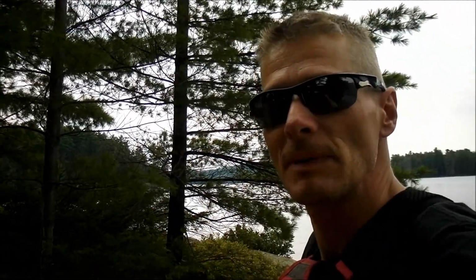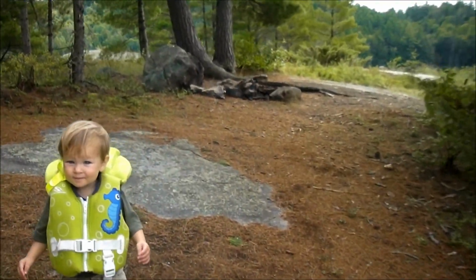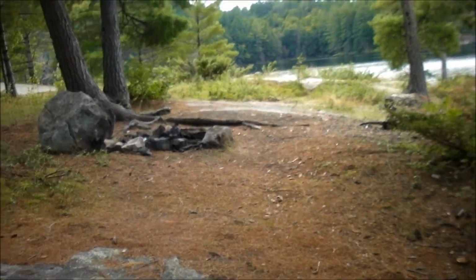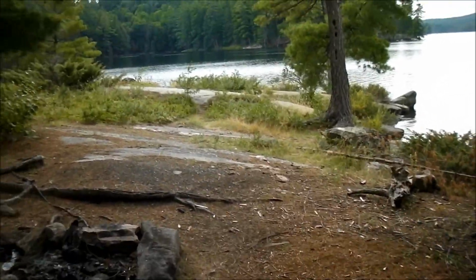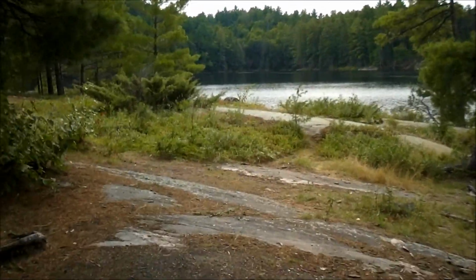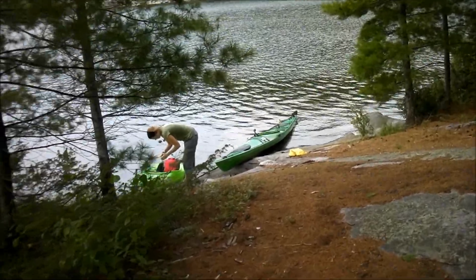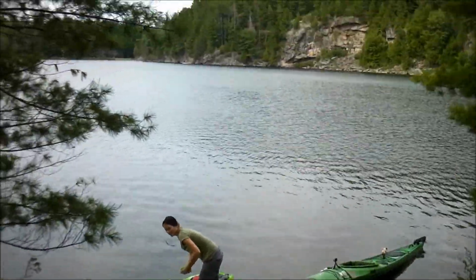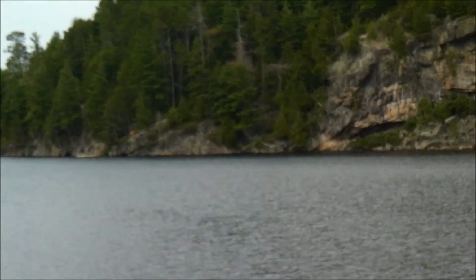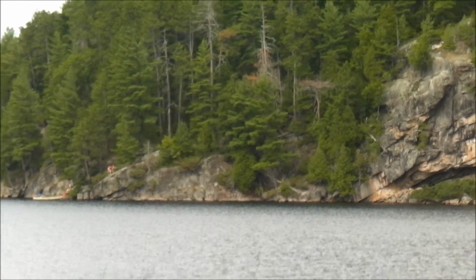Alright, now we're on this other island. We're gonna go find a spot to maybe go have some lunch. And Susan noticed the fire pit up here, so that looks like a good spot. Or even over on these rocks. And straight across, beside the cliffs, we've got people jumping off the small part. Pretty cool.